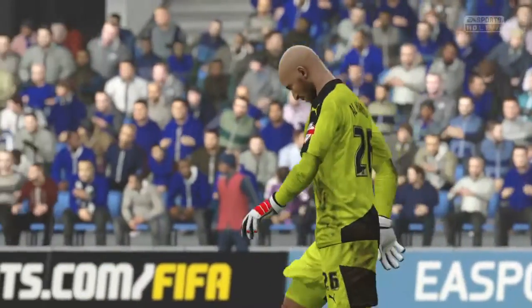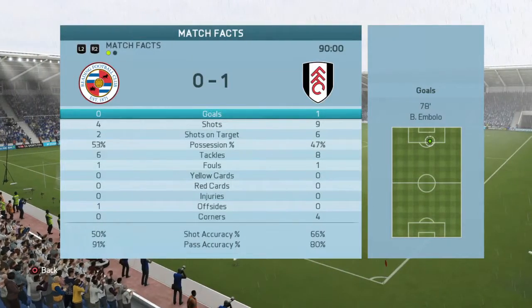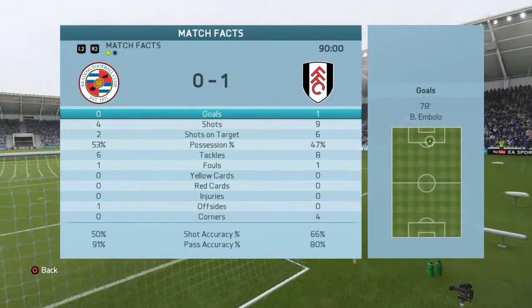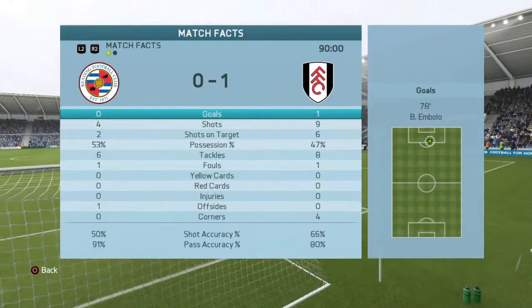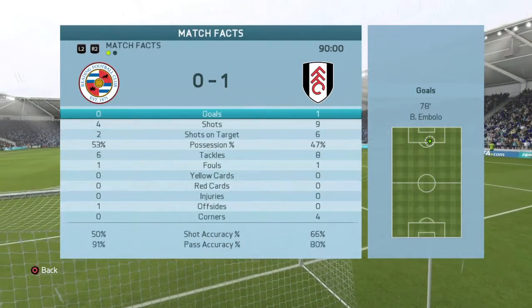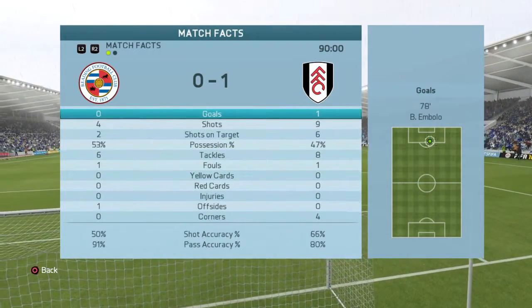We were just very unlucky not to score more goals than we did. And in terms of the stats, Reading had 4 shots, 2 of those on target, and 53% possession. We, on the other hand, had 9 shots, 6 of those on target, and 47% possession. So overall, we were the dominant side in the match, and we definitely deserved to win.